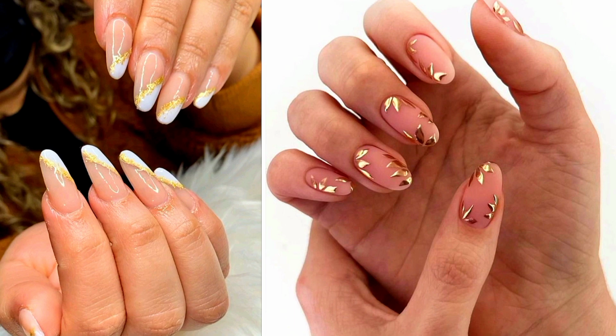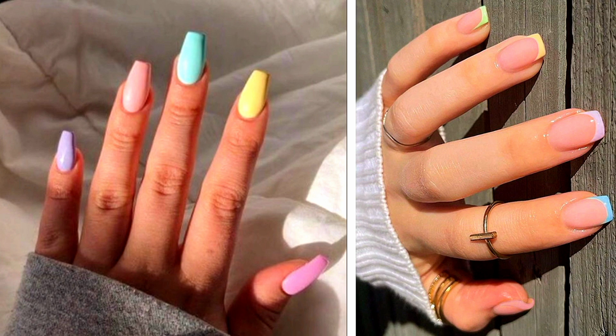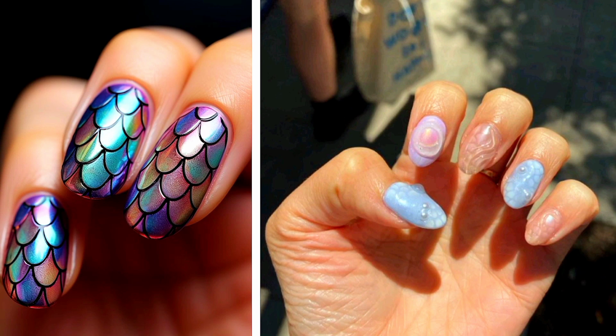Coral nails with gold foil accents for a seaside vibe. Sunset ombre nails in shades of orange and pink. Pastel rainbow nails for a whimsical destination wedding. Nautical-themed nails featuring stripes and anchors. Mermaid-inspired nails with iridescent scales.